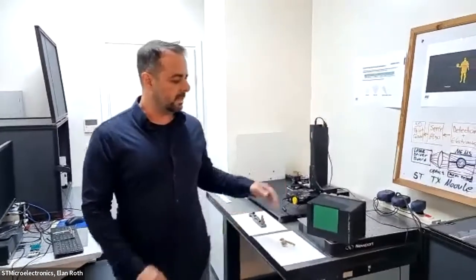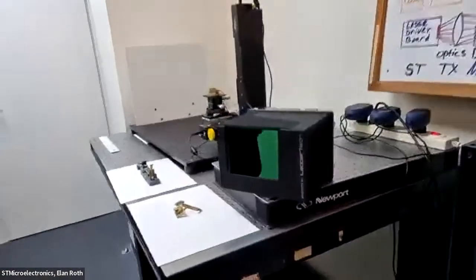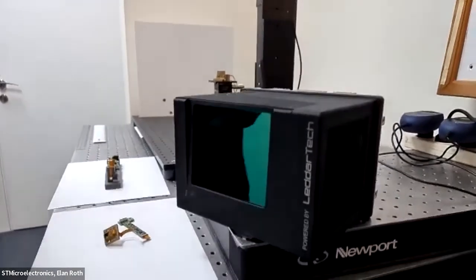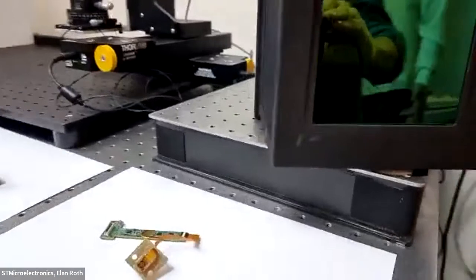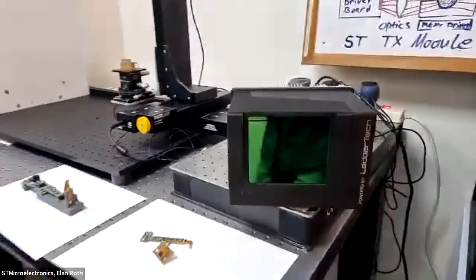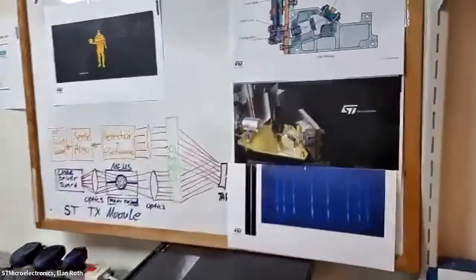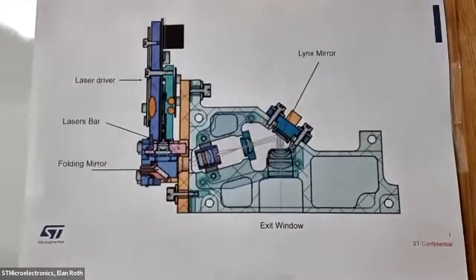Here in this unique project, a consortium of companies led by LeatherTech, we have put together a LiDAR development platform for automotive. What ST contributed to this unique project is an entire transmit module, a scanning transmit module. Here you can see the structure of the optical module of the transmitter.